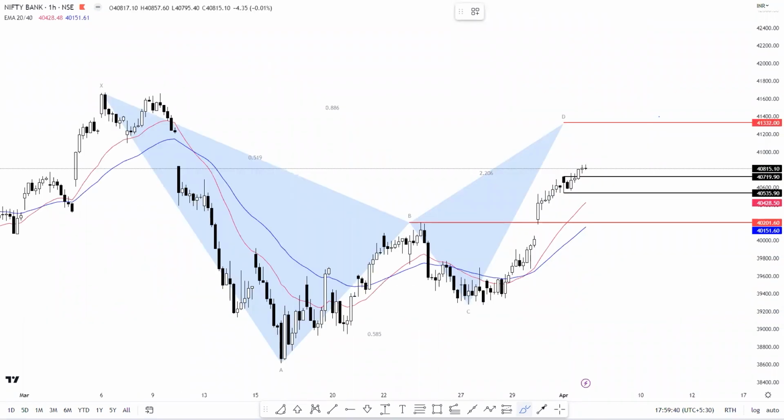Now on the hourly chart, what looks like an inside bar is generally an ORB on a smaller time frame. But first let's start here. So you can see that Bank Nifty traded sideways within this inside bar for the first half, and then towards the second half of the trading session we saw a breakout, and Bank Nifty is also trading above the key moving averages.